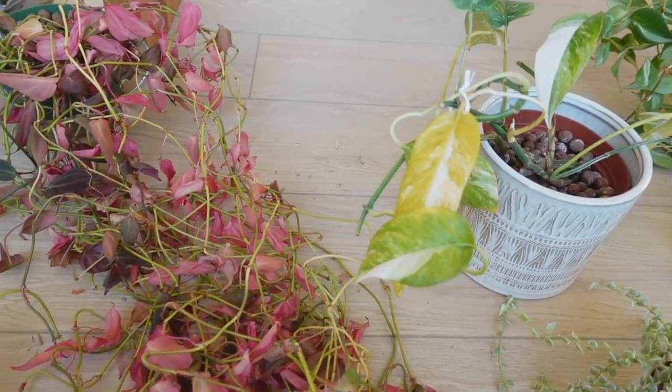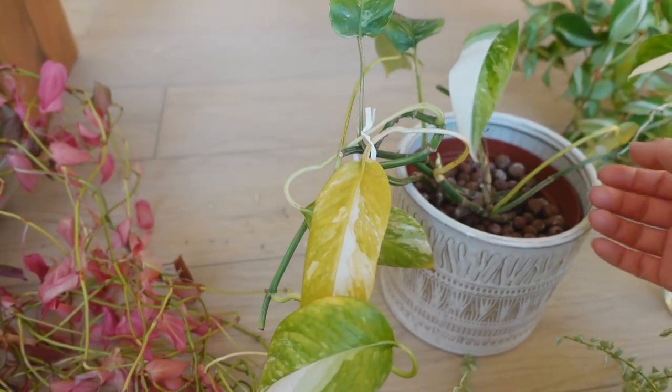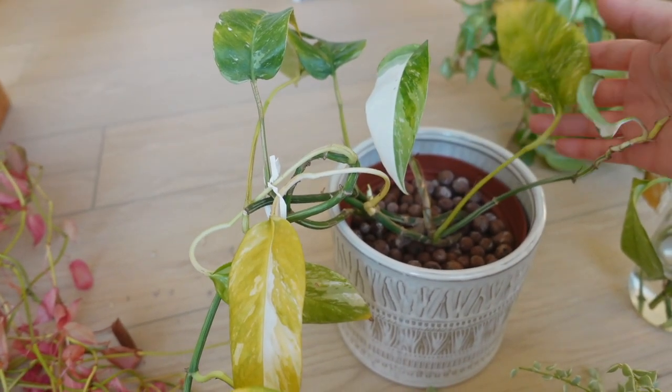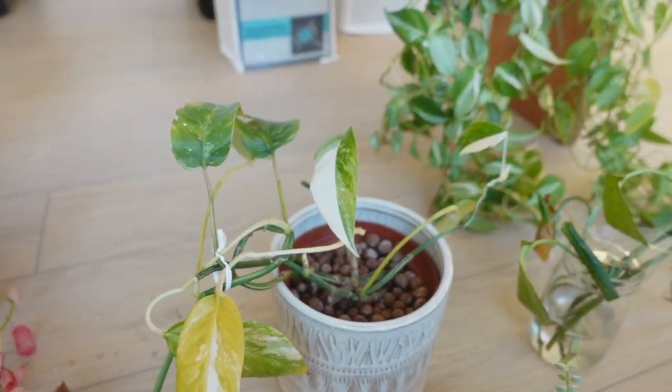And then this is really unfortunate. This plant costs a lot and it was also gorgeous. It costs a little bit more. I don't spend that much money on my plants. This is the variegated Epiphyllum pinnatum. I don't think it's completely dying. It just looks like crap. I think that's fine. We'll see.